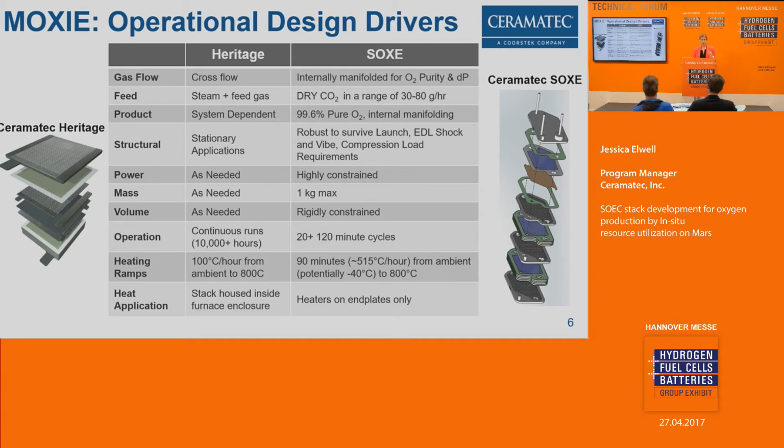So there's some considerations there we didn't make for our stationary applications here on Earth. We also had limitations since we are housed in the rover itself on power, on mass, and on volume. And we had some interesting considerations regarding operational cycling. In our heritage design, you turn them on and you run them for an extended period of time.